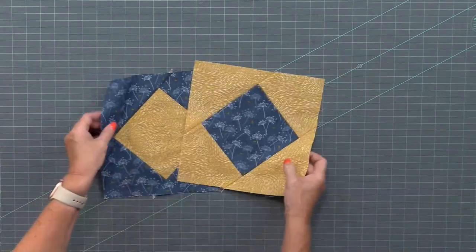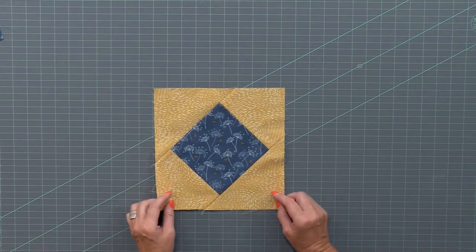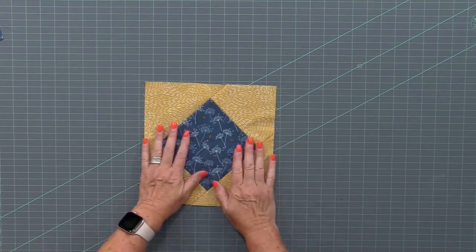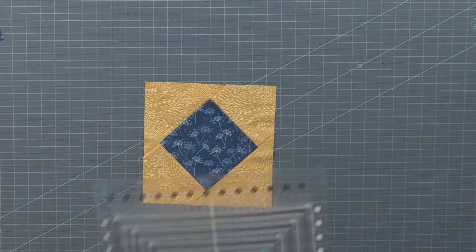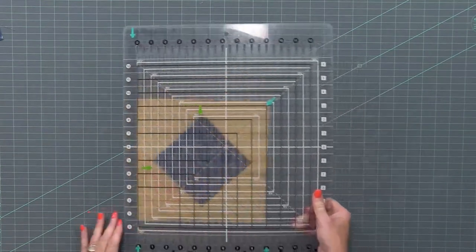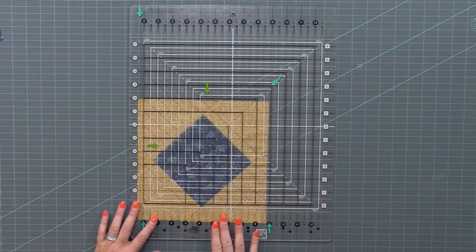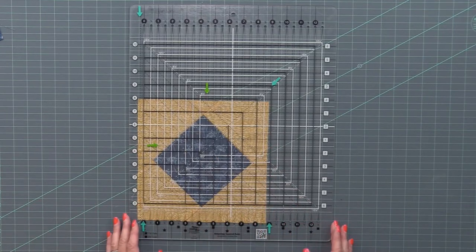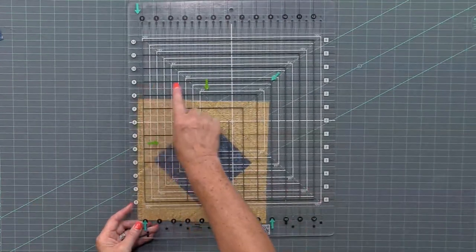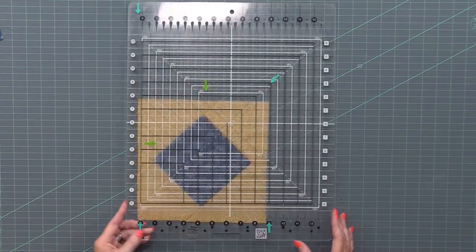So I'm going to do that with this yellow one and see it much better. Of course, my favorite tool for trimming is the Stripology squared ruler, just because it's easy to maneuver. You can also use the XL, and it'll be the exact same measurements and lines on the XL. So what we will be using is the black lines, squaring this to 9 inches.